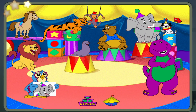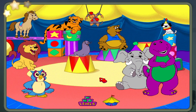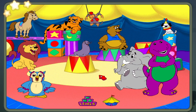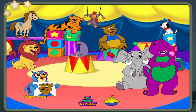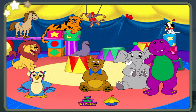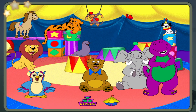Find the elephant. It looks like this. That's the one! You found the right animal on the first try. You're super duper. We need two more animals. Move your arrow to the bear and click on it. That's right! You found the right animal on the first try. You're super duper. We need one more animal.